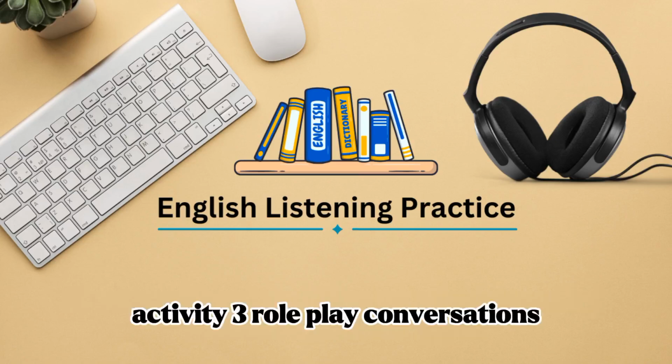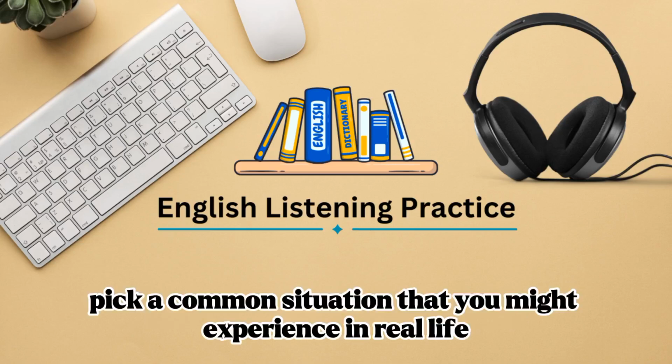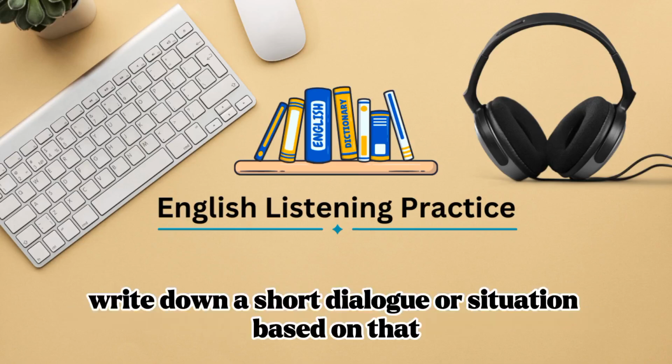Activity 3. Role-play conversations. Goal: to practice thinking in English in real-life situations. Instructions: choose a scenario. Pick a common situation that you might experience in real life, such as ordering food at a restaurant, making a phone call, or asking for directions. Write down a short dialogue or situation based on that.